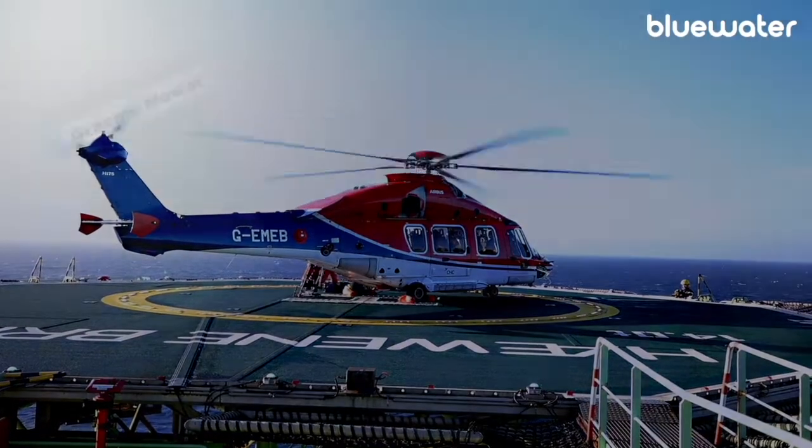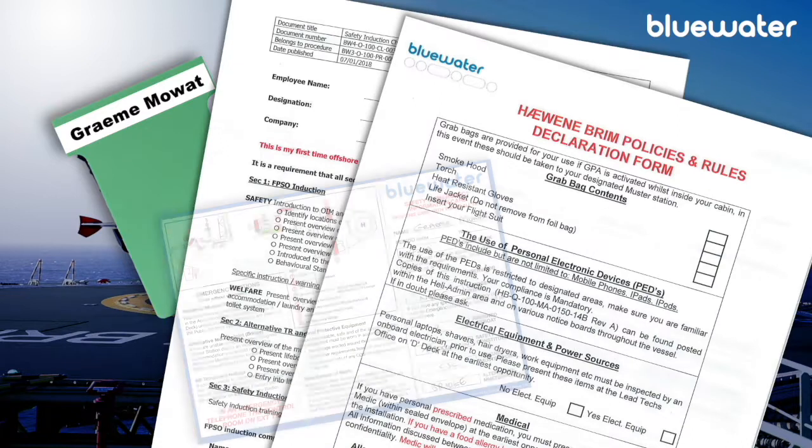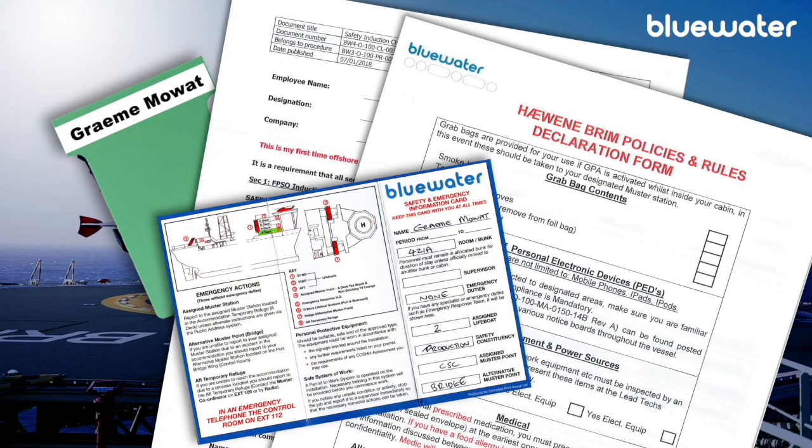When you arrived, you were given a T-card, an induction questionnaire, a declaration form, and a safety and emergency information card. This details your cabin and bunk number, your safety constituency, designated lifeboat number, and your primary and alternative muster stations. Keep this card with you at all times.